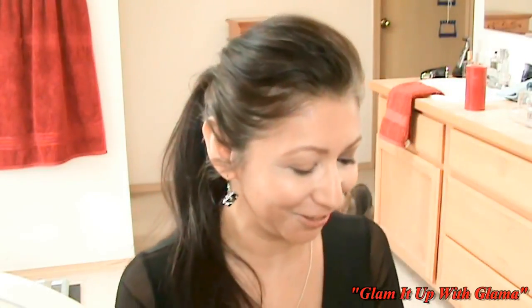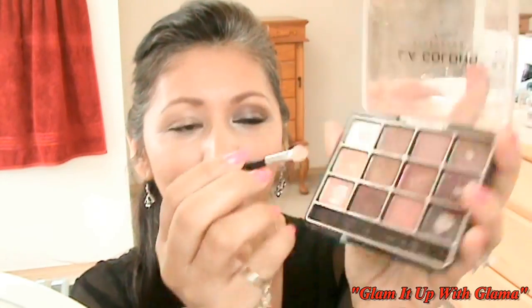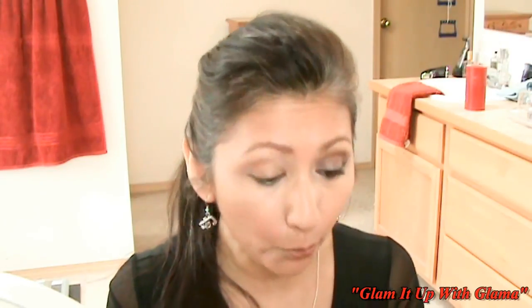Okay, right now I'm just using this from the Dollar Tree. It's called LA Colors. I'm just using the brush that comes with it, so I know there's way better brushes out there. I'm going to be using this color right here. I just put it underneath my eyebrow for a little shimmer. I've heard some controversial stuff that women who are older like me shouldn't wear shimmery eyeshadow because it makes us look older. But, oh well, it's what I've been doing.